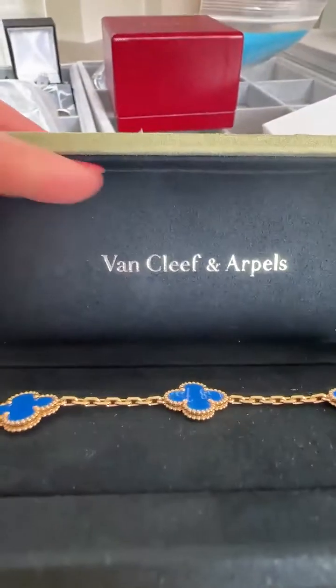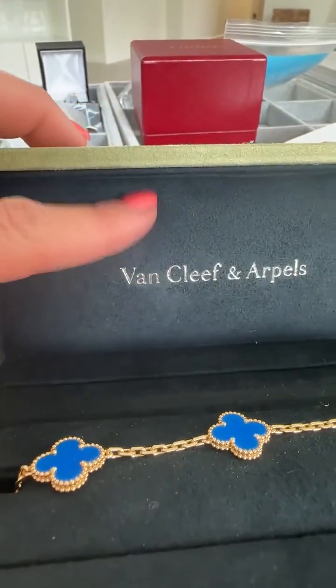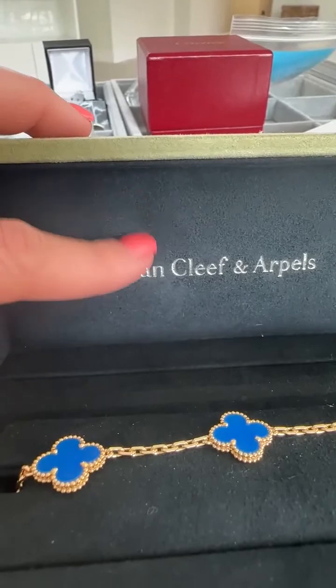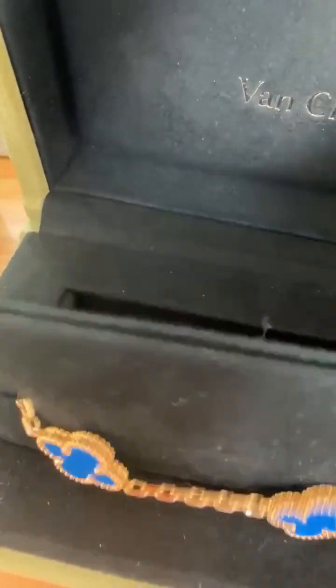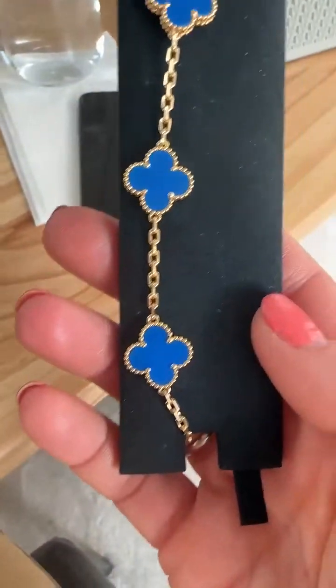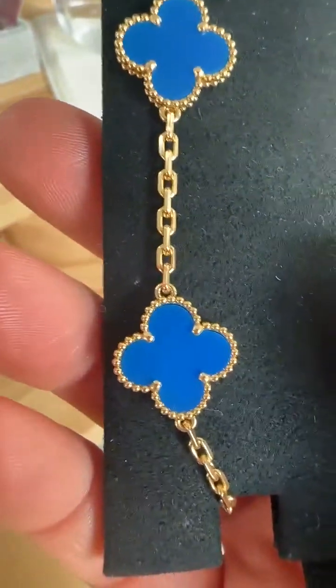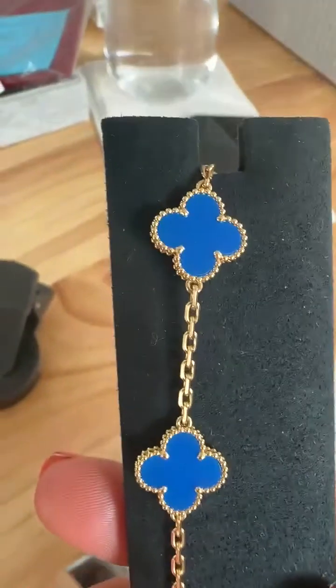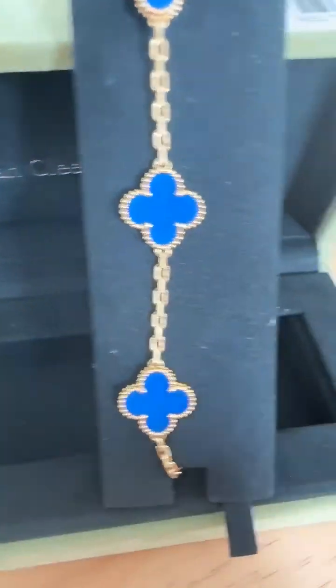Those you tend to see in the fake VCA boxes. The color of the VCA as well, the interior, it's kind of an off gray, black. It's not black. So that's one thing that they tend to let down. So these different colored motifs, when they're pairing the different colors, they're making sure the bracelet matches. So that's why you can see 2 different options, because the stones come in different colors.